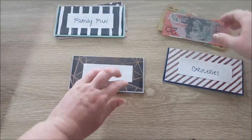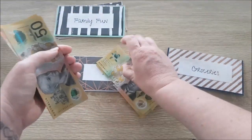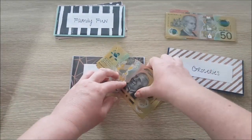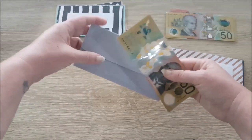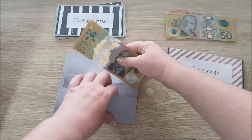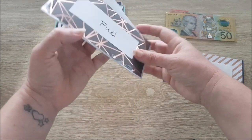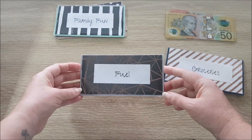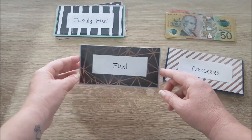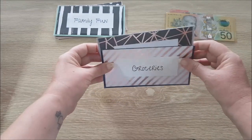Next up is fuel, and I'm going to put $150 aside for fuel. That is for our 2 cars, one of which is a 4-wheel drive, and we also live out of town, so we have to do a few Ks to get in and out of town and to appointments and run errands and all of that sort of stuff. So that is our fuel allocation for February.